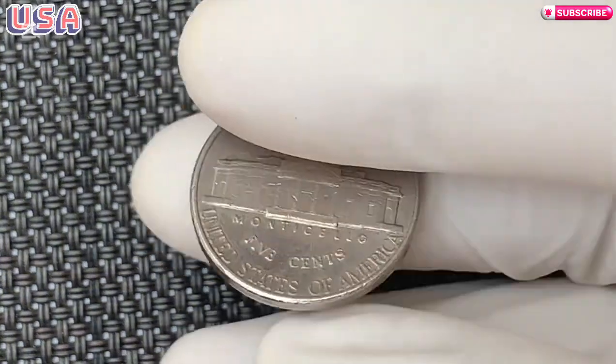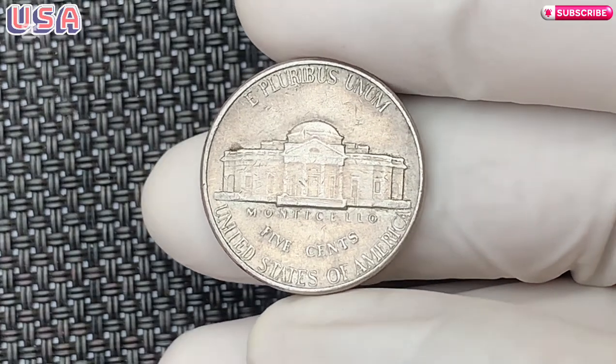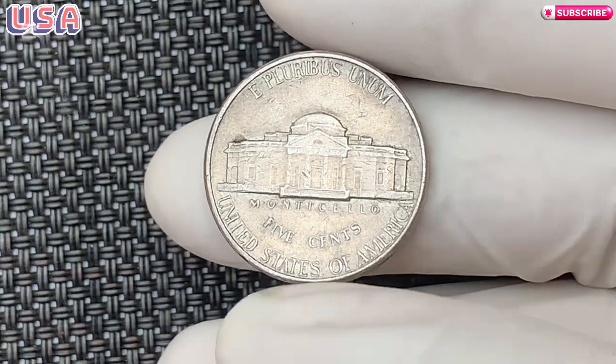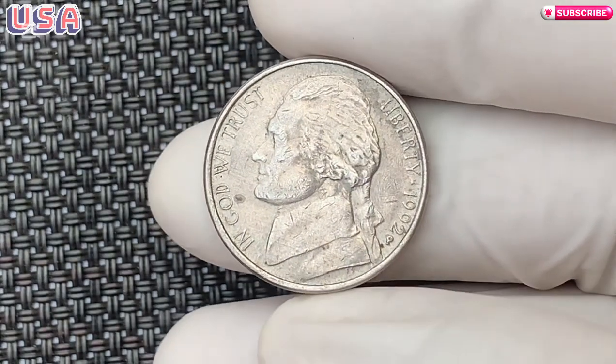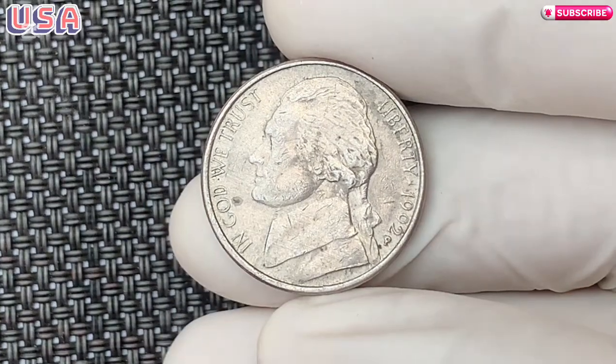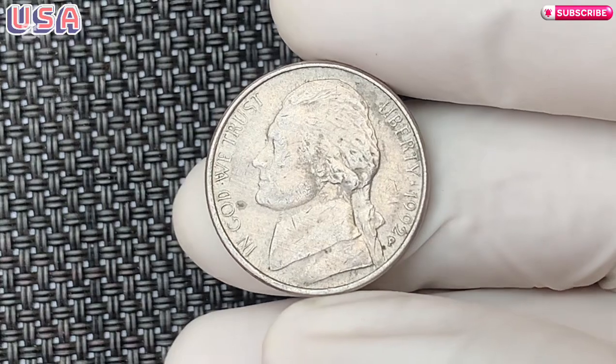If you're fortunate enough to own one of these exceptional 1992 nickels, it could be worth up to $75,000. Yes, you heard that right, $75,000 for a single 1992 Jefferson nickel. That's not just a good return on your pocket change, it's a life-changing amount of money for the right coin.